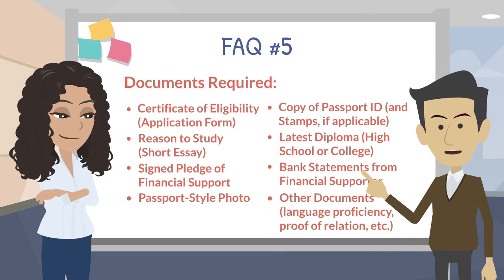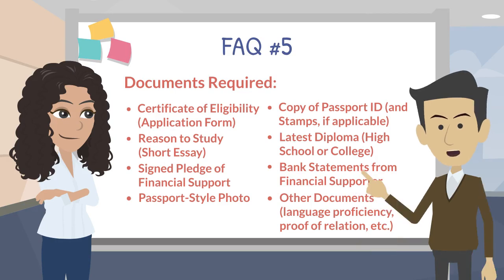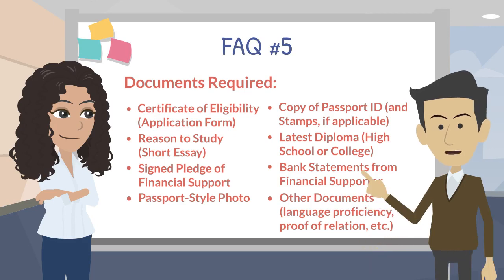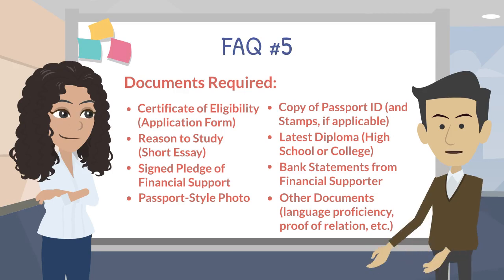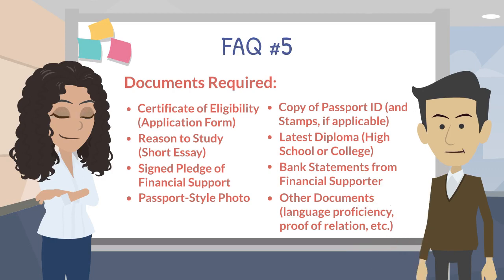And then in addition, depending on where you're coming from or how old you are, they may ask you for other things, like we mentioned earlier, JLPT N2 certificate or 150 hours classroom instruction certificate. They might ask for things like more years of bank statements or tax payments, or even a birth certificate proving the relationship between you and your supporter. So it really just depends who's supporting you, how old you are, and which country you're coming from.